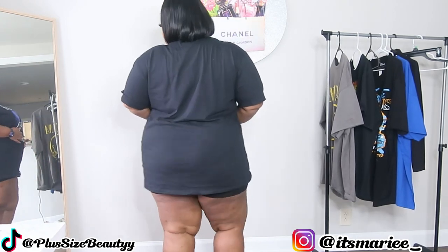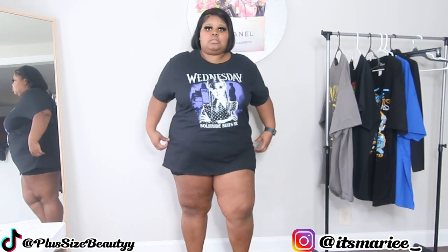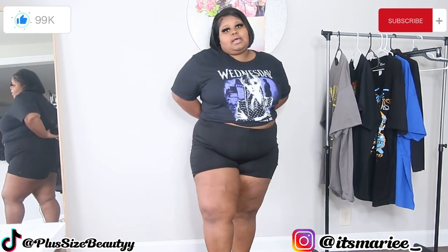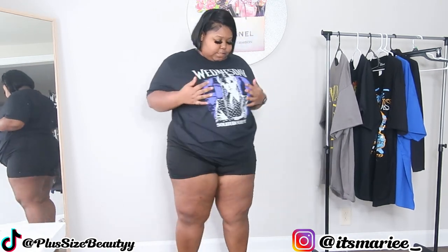Definitely cute for a mini skirt if you're that type of girl. I mean a mini dress, a t-shirt dress. And then of course you can wear it up. But this is definitely a go too. Like what? It's Wednesday.